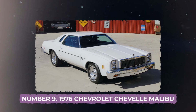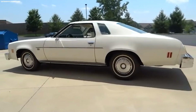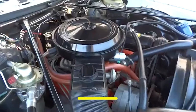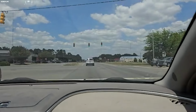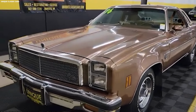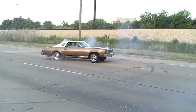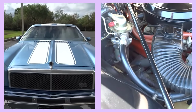Number 9. 1976 Chevrolet Chevelle Malibu. The Chevrolet Chevelle is often remembered as one of the greatest muscle cars of all time. Models like the 1970 Chevelle SS 454 LS6 remain legends, delivering earth-shaking horsepower and quarter-mile dominance. But by the mid-1970s, the Chevelle name had been dragged into the performance doldrums. The 1976 Chevelle Malibu is a prime example, a car that looked muscular but hid engines that were anything but.